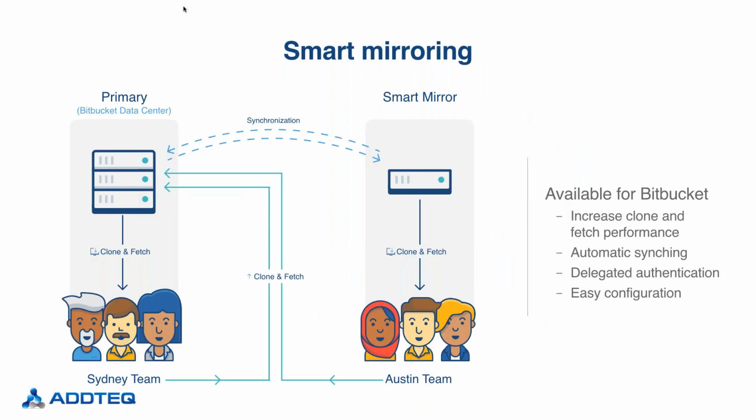With tools like Bitbucket, they also have some very interesting Data Center features such as smart mirroring, where if you have developers spread out across the globe, you can have local smart mirrors at different geolocations, which can improve the interaction that your development team has with Git and with your Bitbucket server.